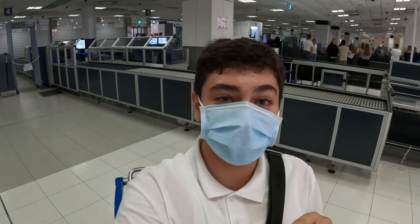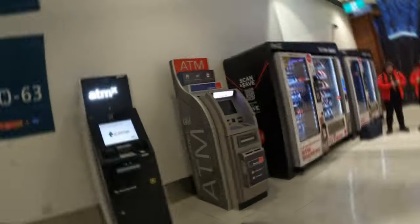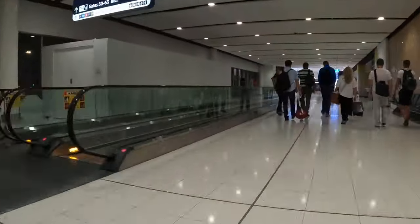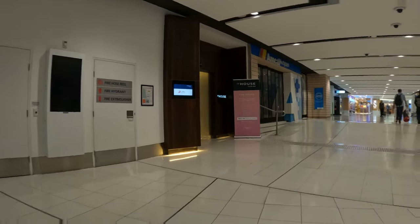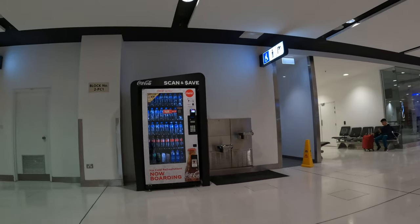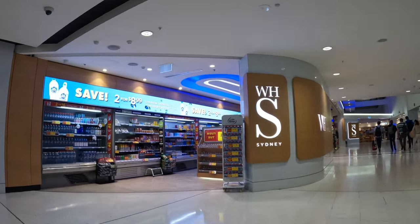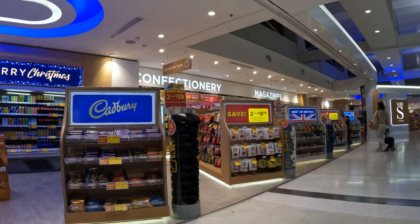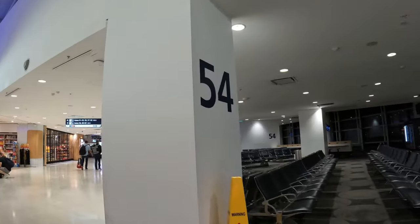So just past security, and now we're going to the gate. It was quite a long walk from customs security over to the gate, but there were some ATMs and a few shops open, but not really a lot open at this early time, around 4:30. Most of the lounges were closed. That was a bit disappointing, and you can see most of the shops were closed too, just a few vending machines, and one bookstore was open. Even the duty-free shops weren't open yet. They opened at around 5:30, so it was already morning time. And we have just arrived at gate 57.